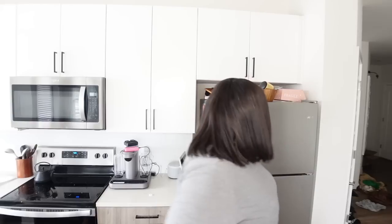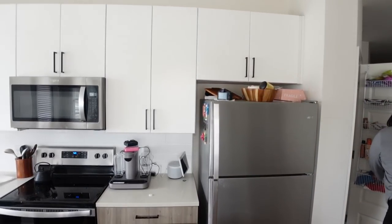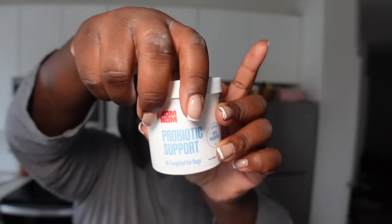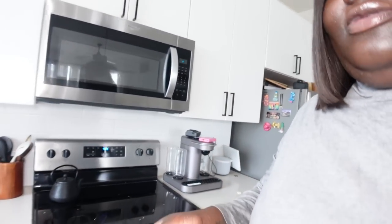Pour it in there. And he takes probiotics. Yeah, he takes this probiotic powder. It's from the same company as his food. It's just like this white powder, and it has a little scoop in it. And I just take it and put it on the food and mix it up. Come on, let me show y'all. Y'all wanna see?